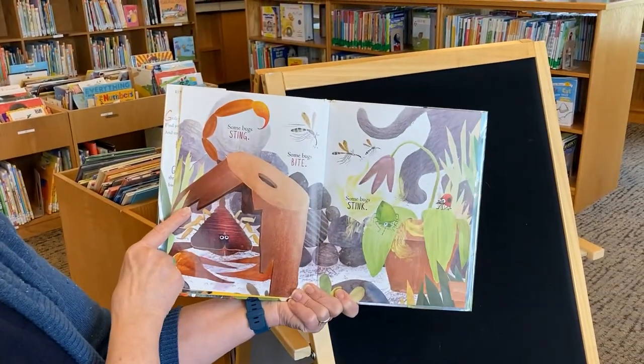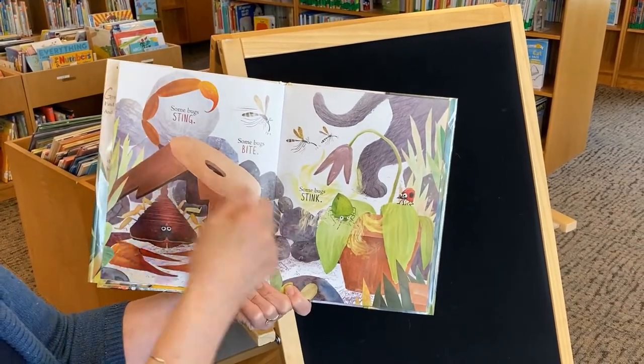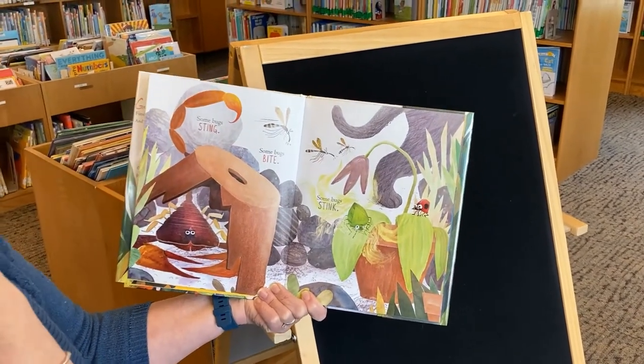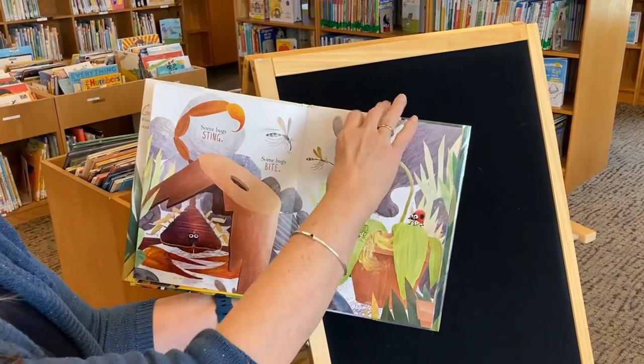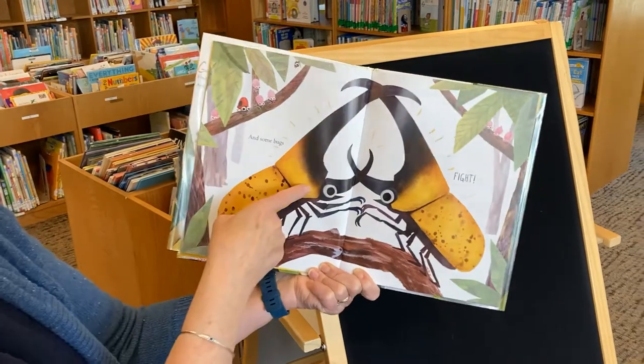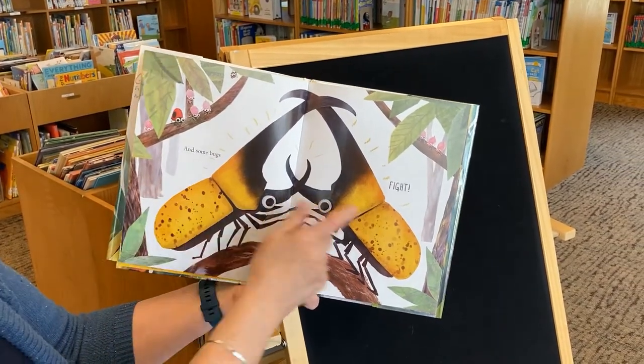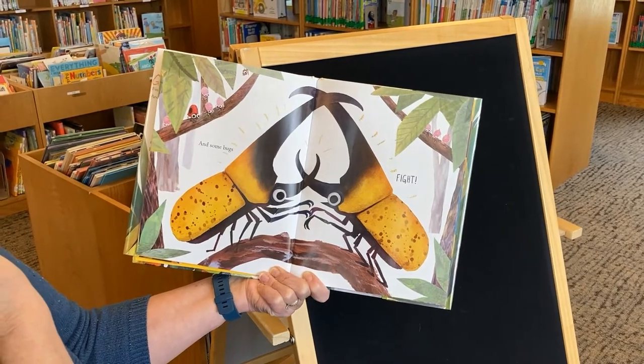Some bugs sting. Some bugs bite. Some bugs stink. Pew! And some bugs fight. Look at that. Find out what the name of that is. That was in the other book too.